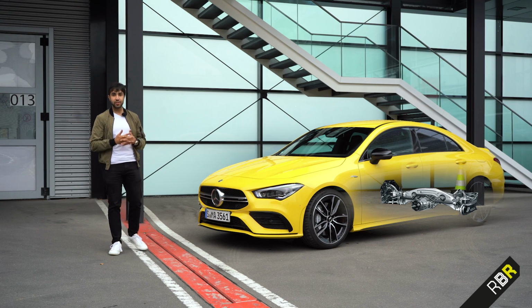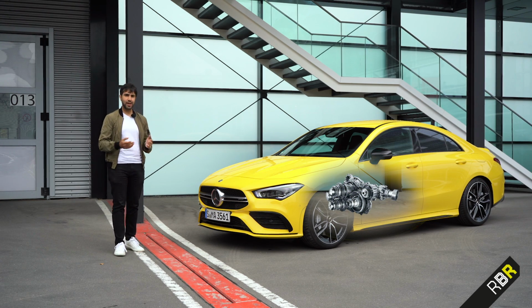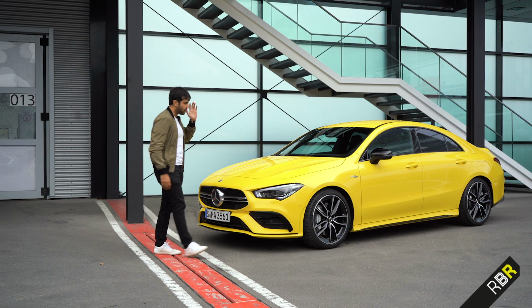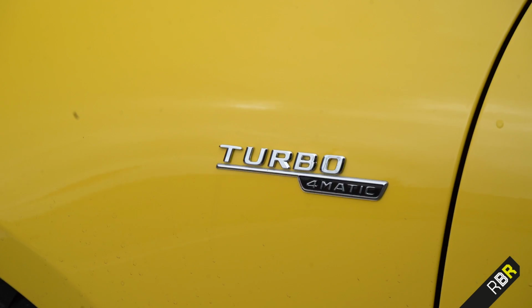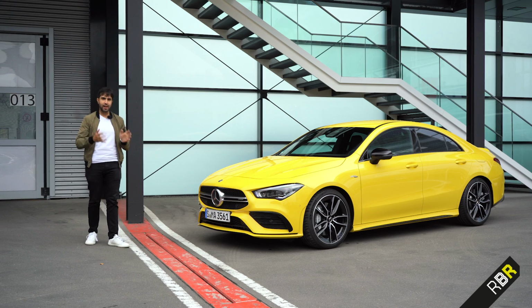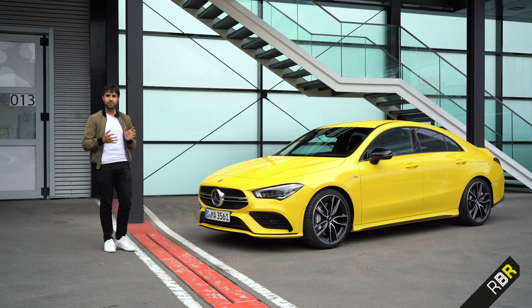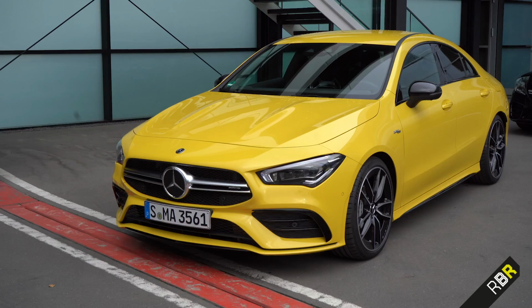We've got the 7-speed gearbox as in that car with race start function as well, but perhaps most crucially, we have got 4MATIC just like we had in the CLA45. In fact, it's the same type of system where you've got a 50-50 split depending on how you're driving. So the driving dynamics are very similar to the previous flagship. So essentially, what you're getting is the previous flagship CLA45 in an entry-level CLA35 today.